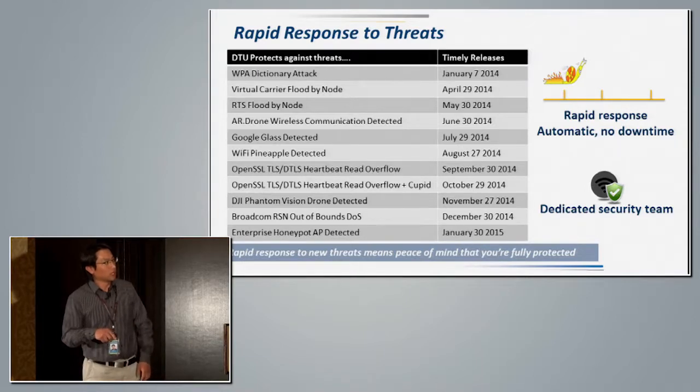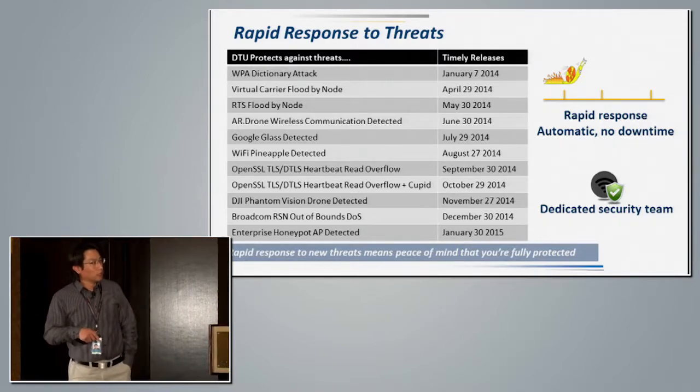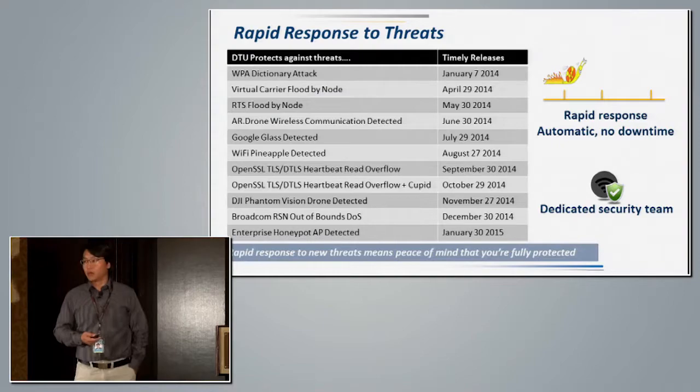We also have a signature to cover the OpenSSL Heartbleed attack, including the wireless EAP version. And this year, right before this conference, we released a new DTU signature for the enterprise honeypot AP. A lot of people are probably familiar with honeypot APs already. Basically, somebody sets up a fake AP using your corporate SSID without any security, just an open AP. What this enterprise honeypot AP does is it still uses your corporate SSID, but it actually supports EAP-TTLS, EAP-FAST, or PEAP. So even if your client is configured to use, for example, PEAP, and it saves the profile on the client, it may still get attacked by this enterprise honeypot AP.